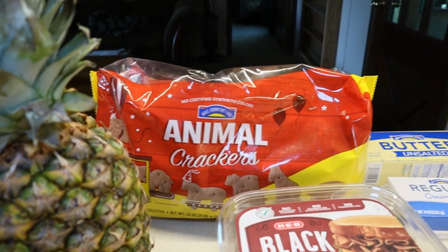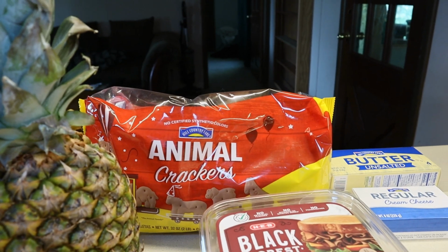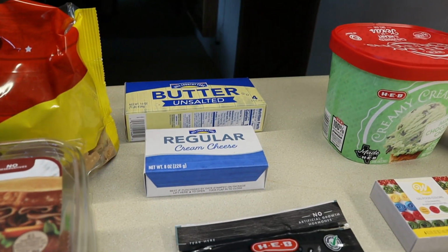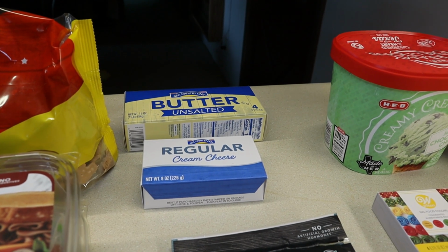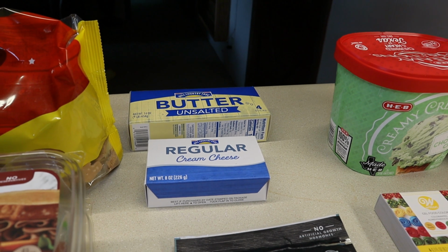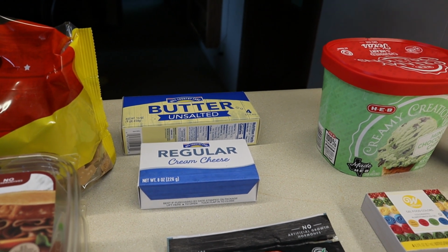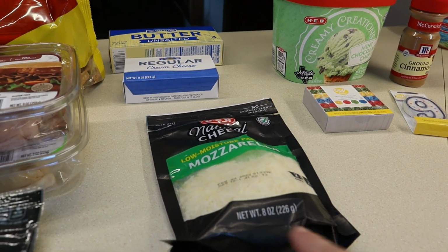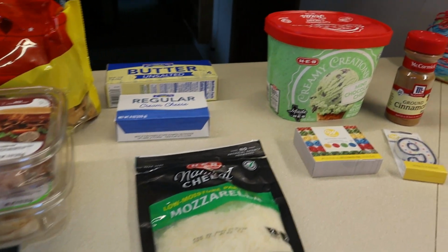Animal crackers, that's for the snack. So we're not going to make anything today. We're just going to do something simple like animal crackers. Let's see, unsalted butter and cream cheese. I think I have this stuff already in the fridge. I didn't want to get home and not have it, so I went ahead and picked it up. That goes in her cake. Tomorrow we're having homemade pizza and we needed just a little bit of extra mozzarella cheese, so we got that.